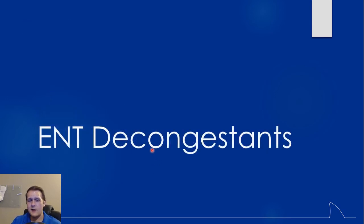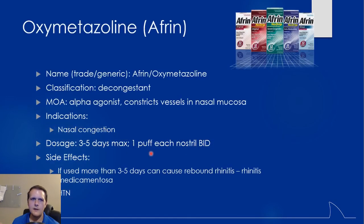Next, we have our decongestants. So what are going to be some things that can help us relieve the congestion that we're feeling there? Here are going to be some intranasal drugs we have that can treat nasal stuffiness. The first one we have here is oxymetazoline, otherwise known as Aspirin. Aspirin is a common brand name for that.